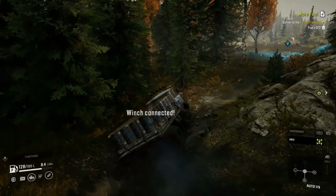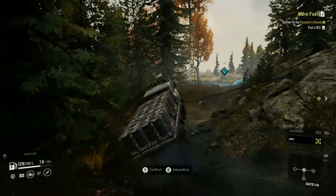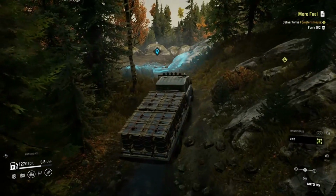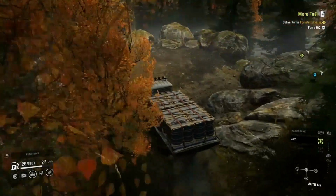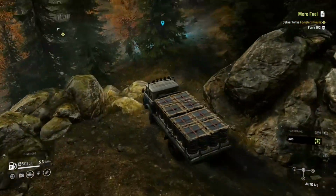Nice and slowly. Scale speed. Oh, see, there you go. Quick emergency winch. I'm really sorry that the trees obviously aren't playing very nicely with the camera yet again, but there's little I can do about that. Now we've got a nice sharp turn.